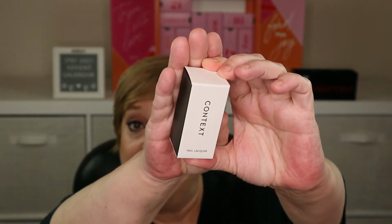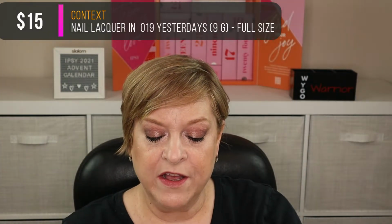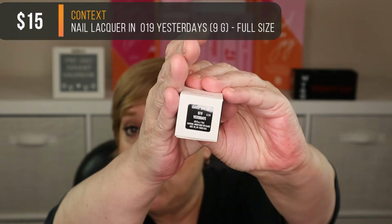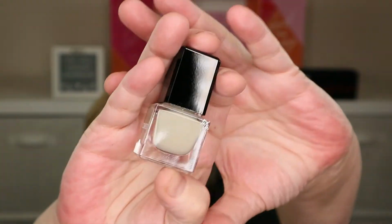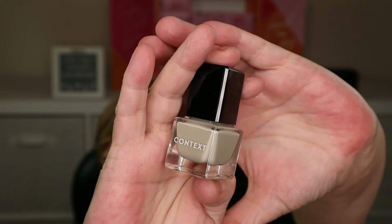We have a product from Context, and this is a nail lacquer, and it's in the shade 019 Yesterdays, which seems to be black or a very dark aubergine. Or what's on the outside of the box has nothing to do with the actual color. Interesting. Okay, so it's a sparkly light, I don't know, I don't wear polish, like a beigey off-white. Day 15. Did I mention I'm going to be a little cranky? By the way, meh product. Alright, on to day 15.